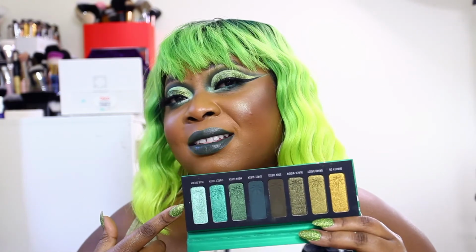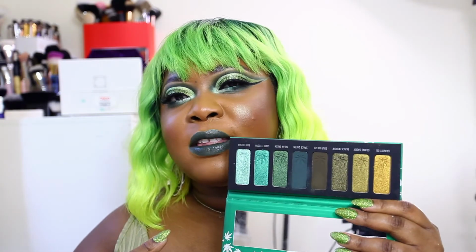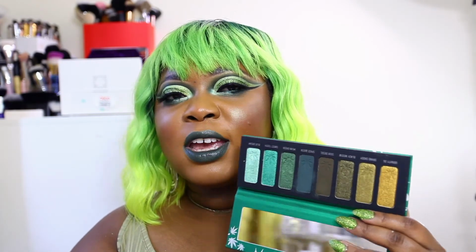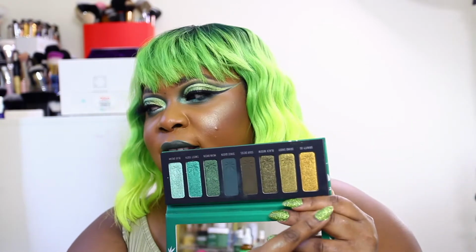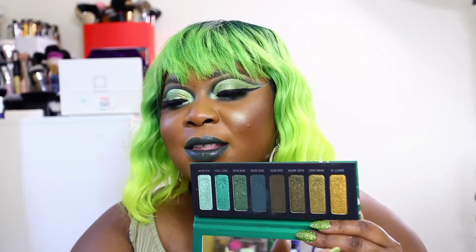So for the Smoke Session palette, if you haven't picked this palette up, I'd give it a pass, just because there are more shimmer shades than matte shades in this palette, and it's not justifiable to just get those two matte shades. Obviously, I haven't used this side, but if the formula is the same on the side, I'm guessing it'll be the same on that. I will still try to use the other three shimmer shades, but so far it's a no. That's a pass. If you haven't picked that palette up, don't feel the need to.